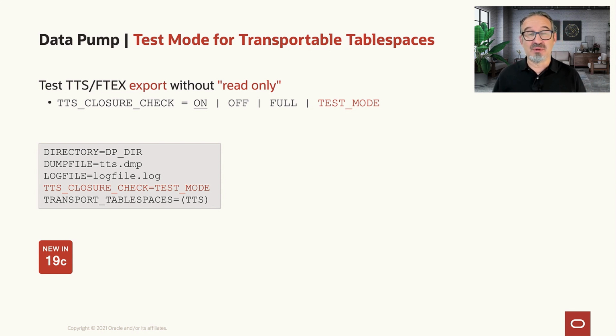So we added this read-only mode override switch, I would call it, and we called it test mode. You can add to your Data Pump par file TTS_CLOSURE_CHECK. By default, it's on, but we switch it to test mode. And this allows you now to run the transportable tablespace export. Especially when you have partitions and subpartitions, this may take a little while, so you get an idea how long this will take. You can't use the files generated by that, but you can get a really precise idea how long that step will take, without the need to take your source tablespaces into read-only mode.